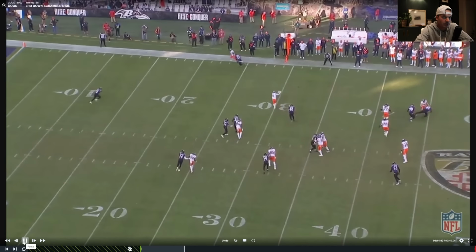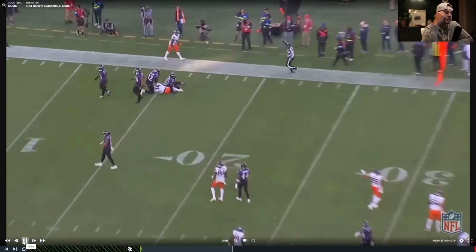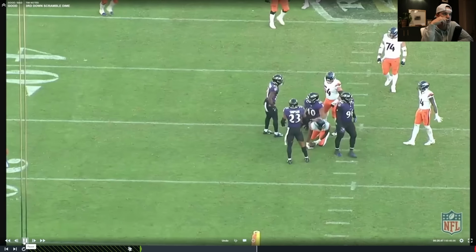Sutton navigates. Bo buys time. Delivers a good football. Really good job on third down.